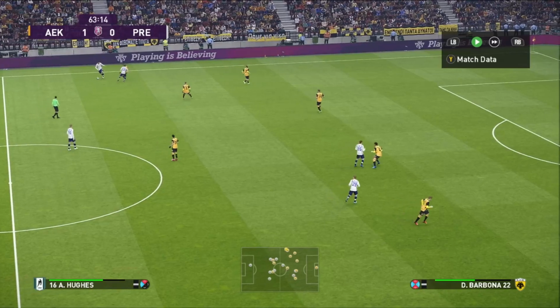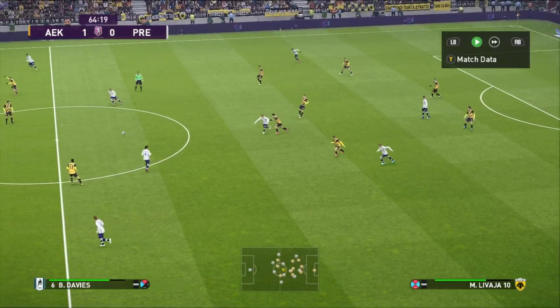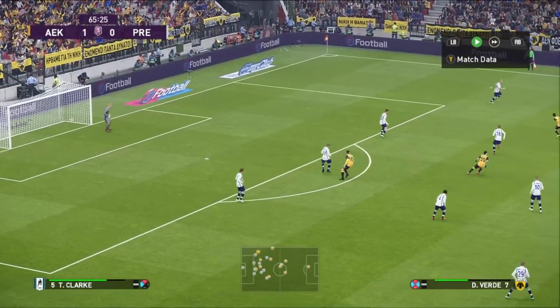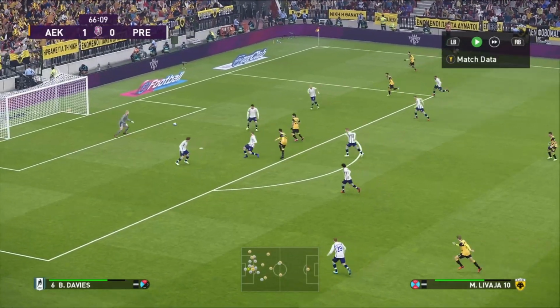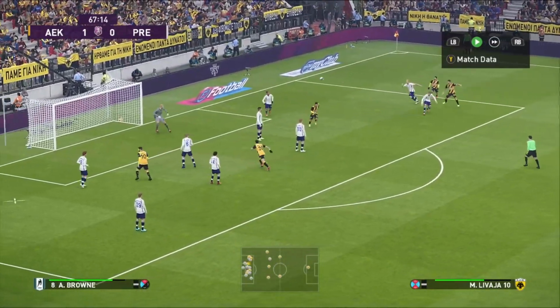Sinclair. Tries to get it forward quickly. He's got through. This could be shaping to shoot. Oh, real danger here. Oh, real chance.